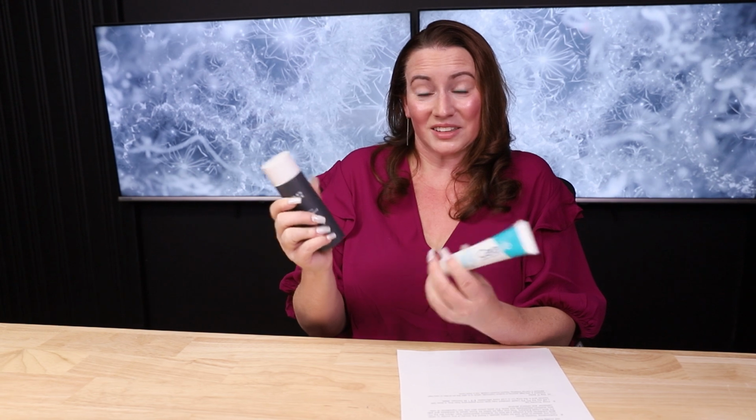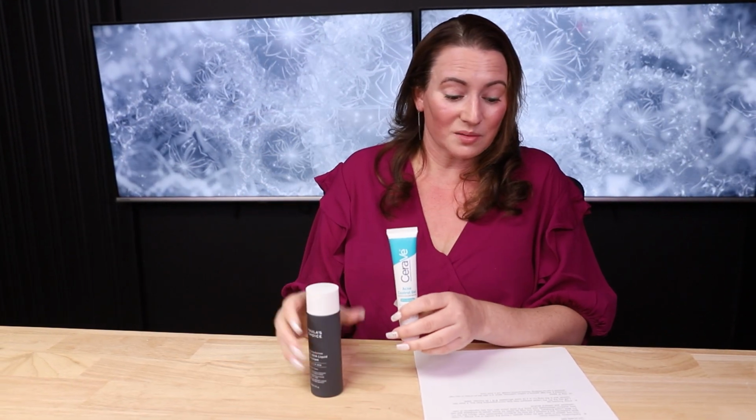In terms of the price, this Paula's Choice may look more expensive up front. However, this is 4 ounces. This bottle will last you a long time. Even if you just use it once a night, this bottle will last you months. This is $19, 1.35 ounces, 40 milliliters. Doesn't seem expensive up front, but a little bit more money, and this one is much better. In the long run, it's going to be much more affordable, so keep that in mind.